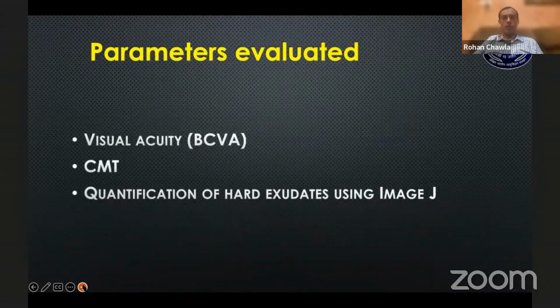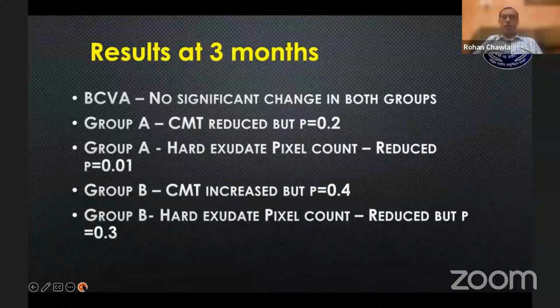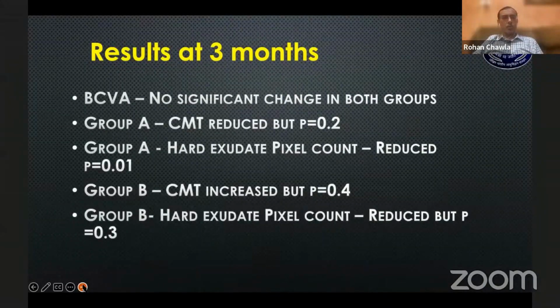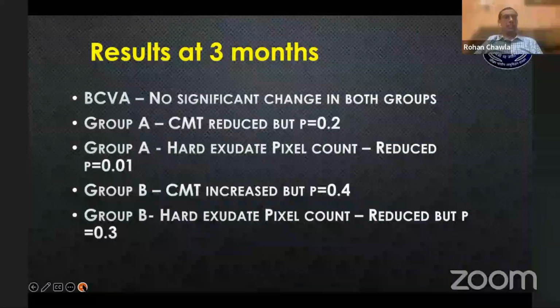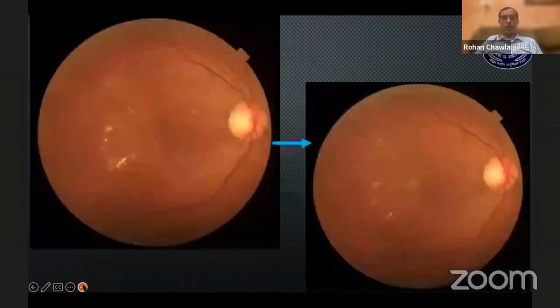We also did some quantification of hard exudates, which I'll come to later. In our study, we did not find a significant change of best corrected visual acuity between the two groups. The central macular thickness did reduce, but it was not statistically significant. We also counted the hard exudate pixels, which I'll show you how. This did show a statistically significant reduction. In the other group, in which we had lesser energy, the hard exudate count also reduced, but the central macular thickness, unfortunately, rather increased.